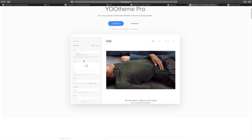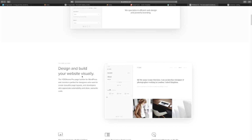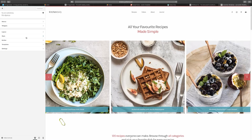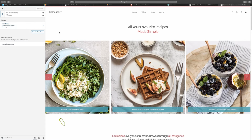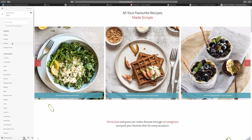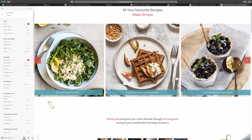So this is what they're showing you now, how you can move things around. So let's say design and build your website visually. As you're building it, things should happen as if it's done loading. If you go on the left side here, you click menu, you can create different menus. You can move things around. You can choose different styles, the theme, the colors, the width.